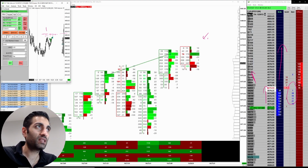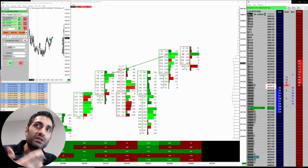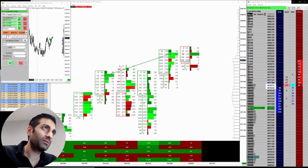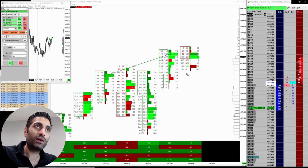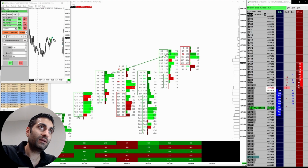So it's time for me to think about lightening up. Now you see how I gave it some time. I think about whether I potentially want to take some more off the table, not just because we got to that level, but because I gave it some time. It wasn't really having that flush effect that I wanted it to have through the highs.